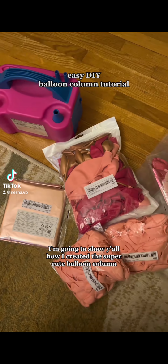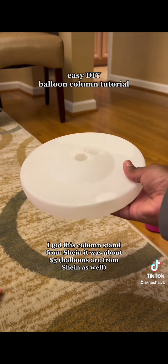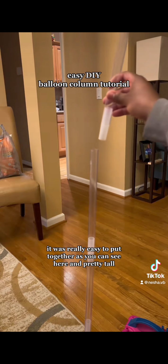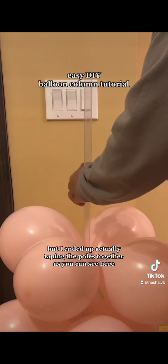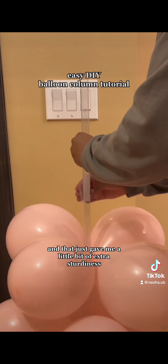I'm going to show y'all how I created the super cute balloon column for my daughter's second birthday party. I got this column stand from Shein. It was about $5. It was really easy to put together, as you can see here, and pretty tall. It came with these little rings to loop the balloons into and slide them down, but I ended up actually taping the poles together, as you can see here, and that just gave me a little bit of extra sturdiness.